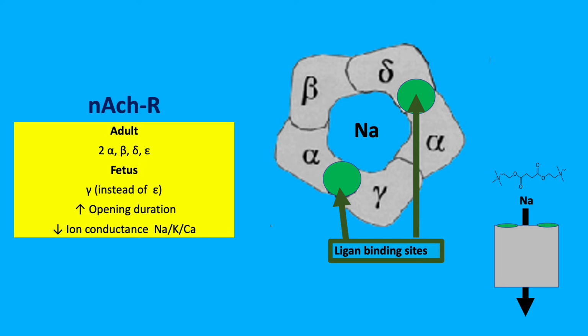The nicotinic acetylcholine receptor is a pentameric ionotropic receptor. It does not require secondary messengers. It has a molecular weight of 290 kilodaltons. It has 2 acetylcholine binding sites. Once acetylcholine binds, this leads to a conformational change and ion exchange: calcium and sodium in, potassium efflux.